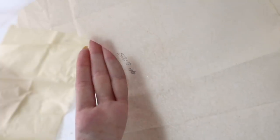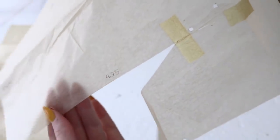However, as you can see here, I've made some markings on the pattern to signify where I need to add additional seam allowance, as well as what pieces need to be gathered down to, since that is not mentioned anywhere.